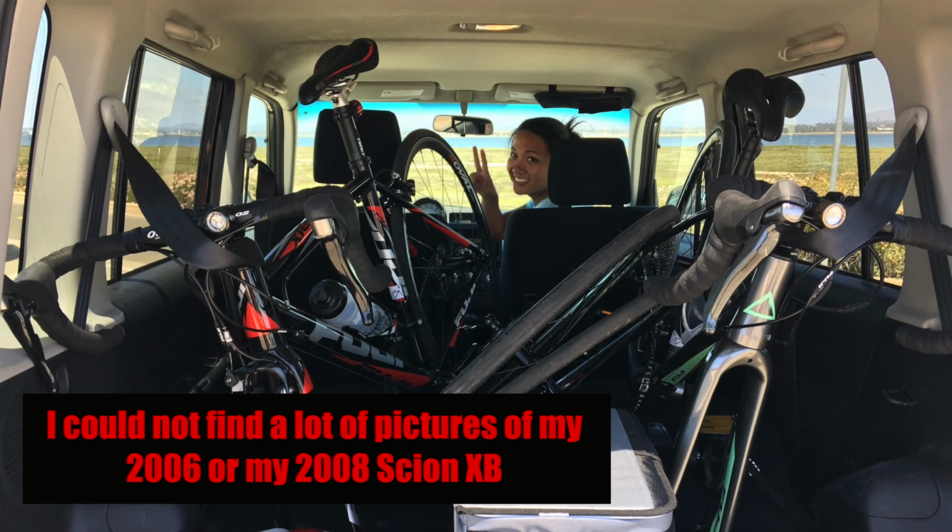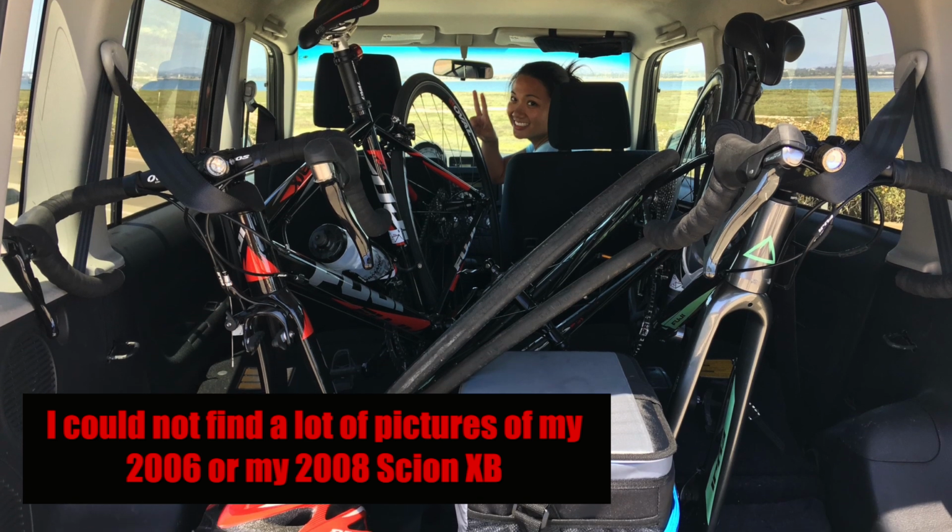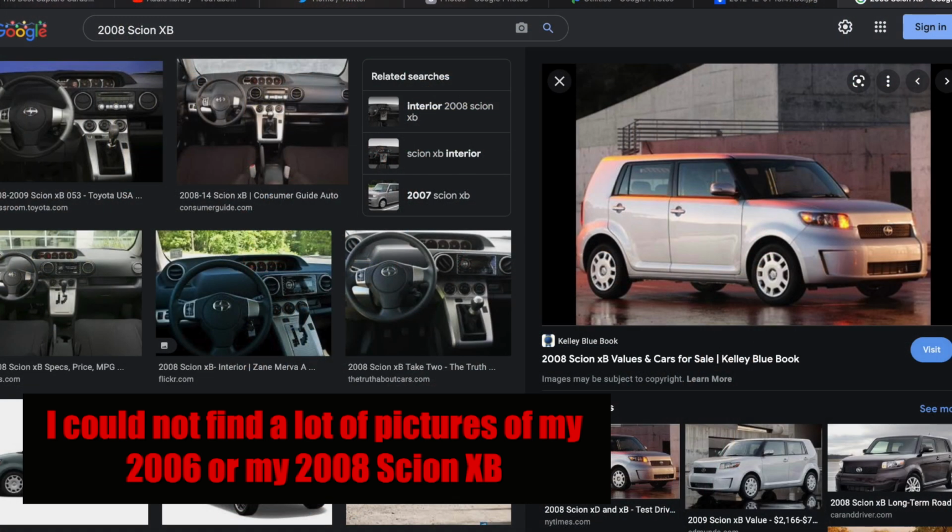After the WRX, I picked up a couple of Scion xBs just because they were kind of in their own class. You know, this small little box car. You could customize them. You could drive them hard if you wanted to without getting into trouble. So I had a couple of xBs, both the 2006 and 2008, which were the two different styles that they came in before they got discontinued.